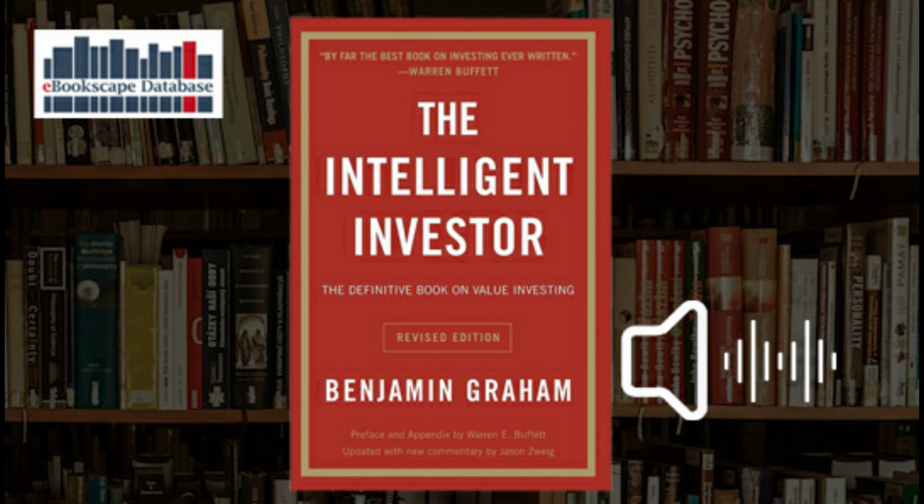The Intelligent Investor, by Benjamin Graham, is a classic finance book that was originally published in 1949. It presents timeless principles and strategies for investing, with a focus on value investing. Here are some key ideas from the book.